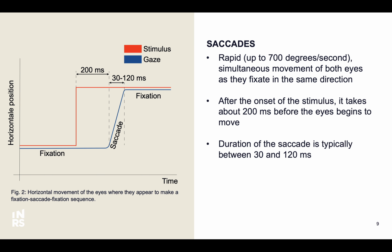The type of eye movement we are interested in detecting in this study is the saccade. Saccades correspond to a rapid simultaneous movement of both eyes in the same direction. In this figure, the red line corresponds to the stimulus. It indicates the position of a fixation target, and the blue line corresponds to the movement of the eye. So, when the target moves suddenly from the center of the field of view to the right, there is a delay of about 200 milliseconds before the eyes begin to move to the new target position, and the duration of the saccade is typically between 30 and 120 milliseconds.